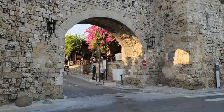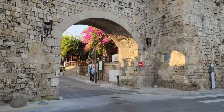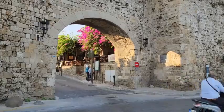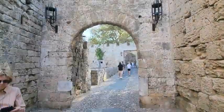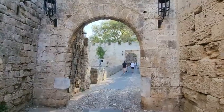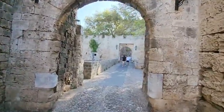Normally we don't talk about really popular tourist sites, but I must say the Palace of the Grand Master of the Knights of Rhodes, also known as the Castello, is a must-see. It's a medieval castle sitting in the middle of town.